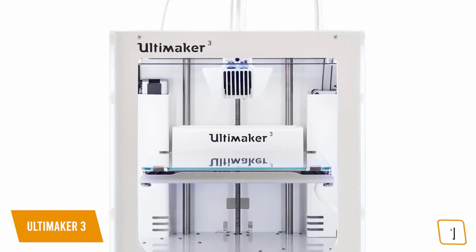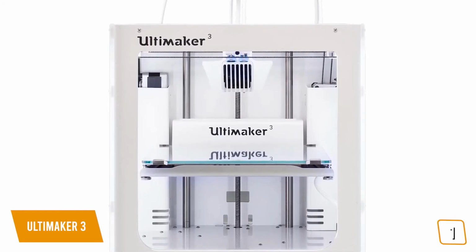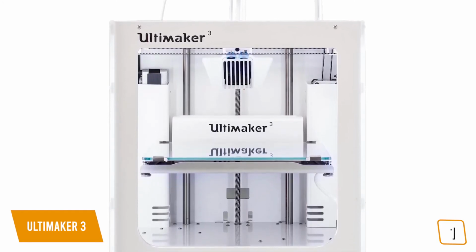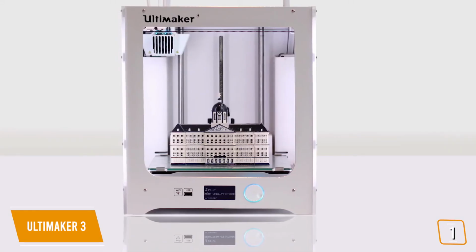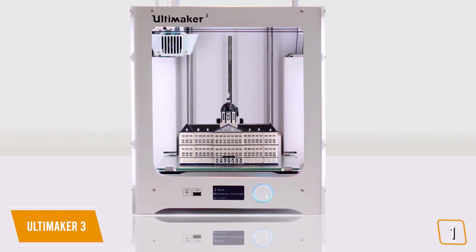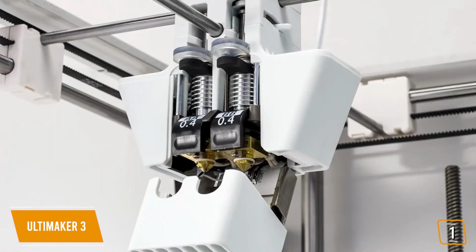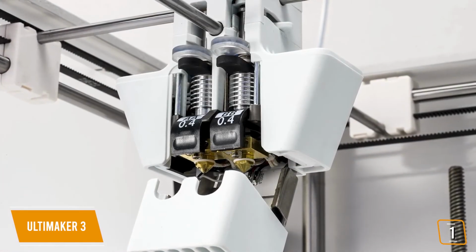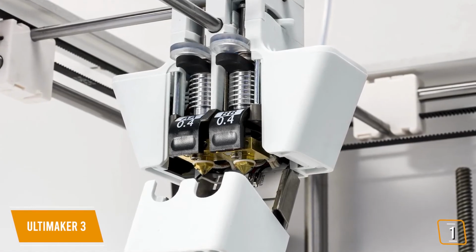Currently priced at $4,200, the Ultimaker 3 is a feature-rich machine with a dual extrusion system with a solid build and delivers excellent performance and reliability. You'll find the Ultimaker 3 shares many design similarities with its predecessor, but when it comes to capabilities, it's definitely an upgrade. If you're a fan of 3D printers, you'll really appreciate the dual extrusion print head that features 2 nozzles. You can use 2 filament colors or types.